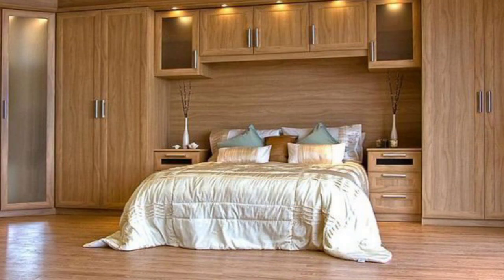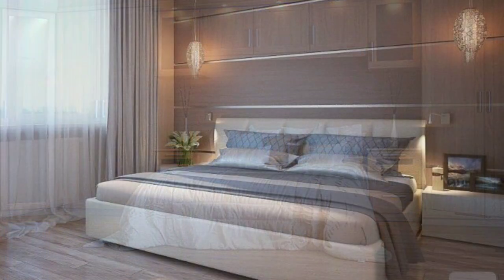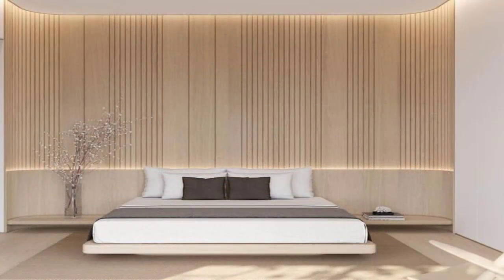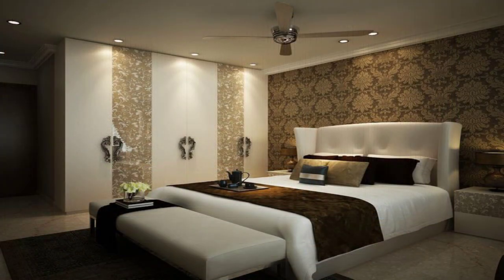6. Float your furniture. Instead of oversized furniture, opt for minimalist, low-to-the-ground beds and nightstands that are built into the wall for a sleek floating effect. Not only will your room look less cluttered, but it's also a lifesaver if you have got a small bedroom.